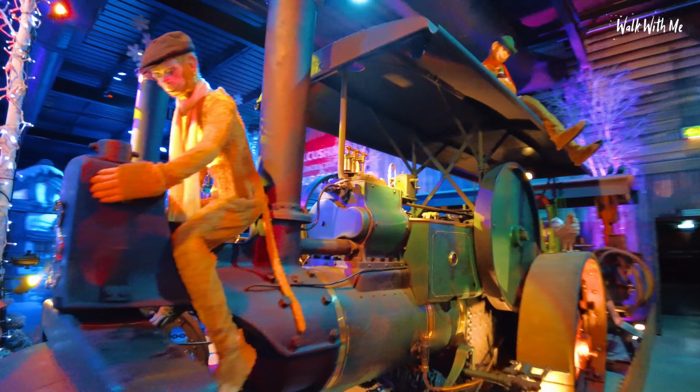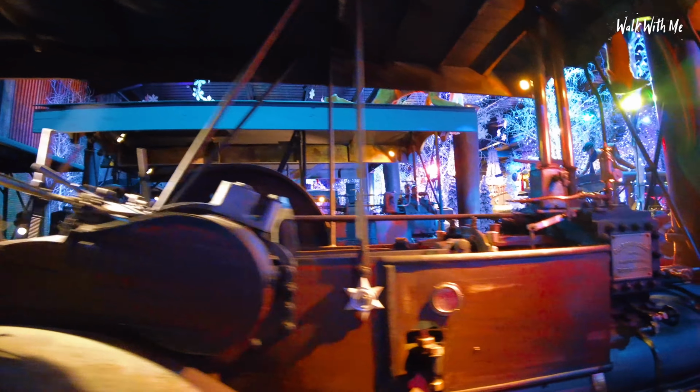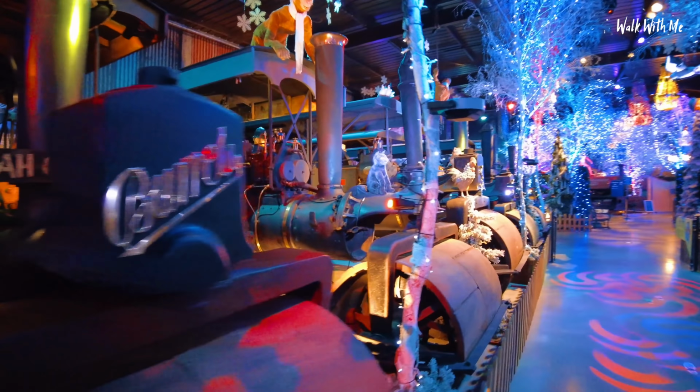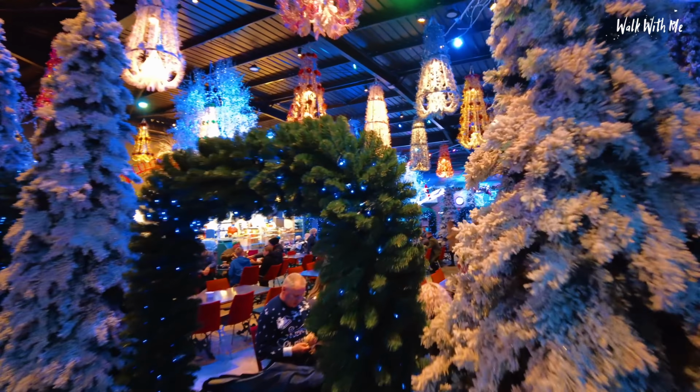And actually, I don't think they're overly Christmassy, are they? There's a chicken there. I love that smell though of steam engines, and that's what's great about Thursford. All these made proudly in Norfolk. So this is the cafe just in here.